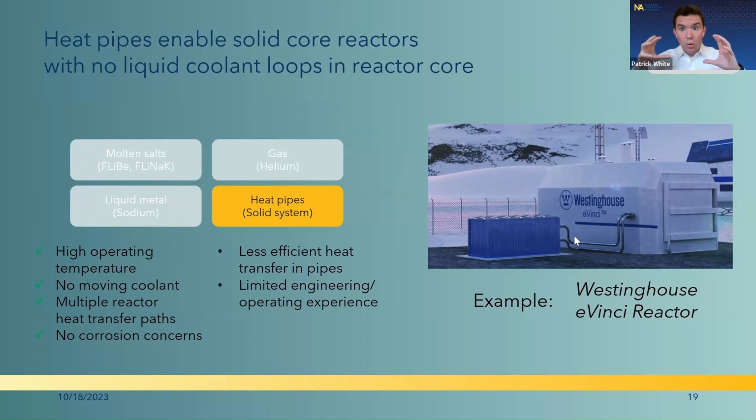They have a solid core that they then use heat pipes to remove that thermal energy from and transfer it to a balance of plant. And so the idea is that it can create a very compact and simple design that doesn't necessarily require the pumps and valves and fluid control systems that you would historically have in a commercial nuclear reactor. And so it's one of these really interesting things that's maybe pushing them to a slightly more novel design.